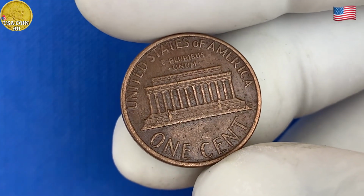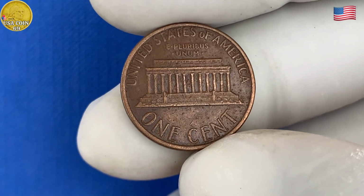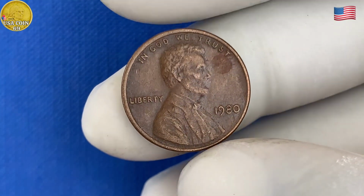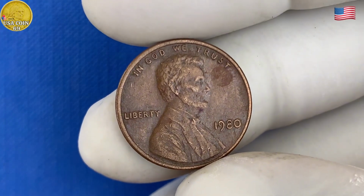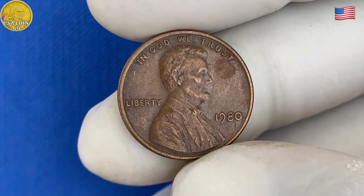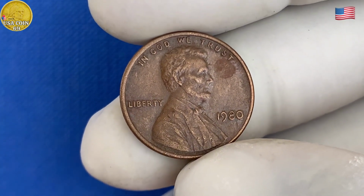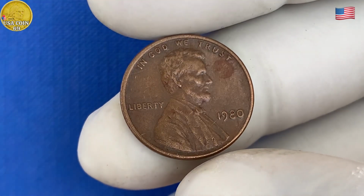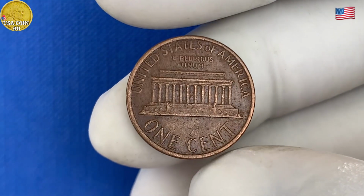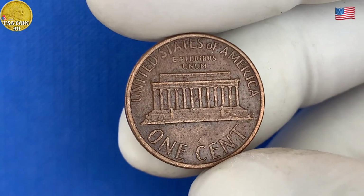So, before you throw that 1980 penny back into your change jar, give it a second look. You might be holding onto something much more valuable than you think. Coin collecting is all about the thrill of the hunt and the joy of discovering something rare and valuable. The 1980 Lincoln penny, with its potential for error varieties, proves that even the most seemingly insignificant coins can hold hidden treasures. Whether you're a seasoned collector or someone just getting started, it's always worth checking your spare change.